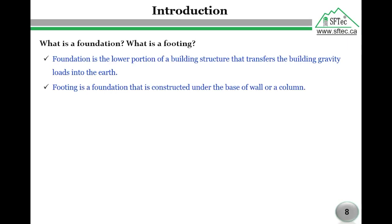Footing is a foundation that is constructed under the base of a wall or a column. The purpose of footing is to distribute the weight of the building over a large area. The term footing is generally used in conjunction with shallow foundations, not deep ones. Footing is placed directly below the lowest part of the structure it supports.